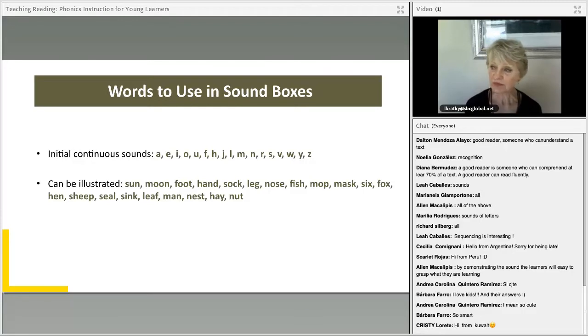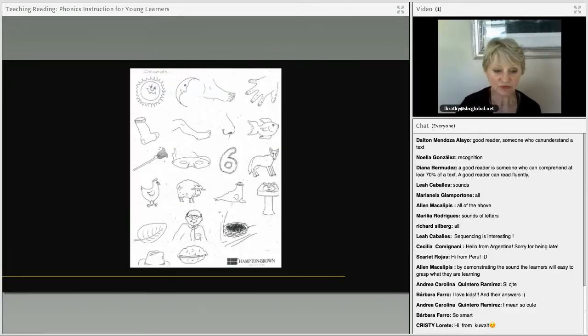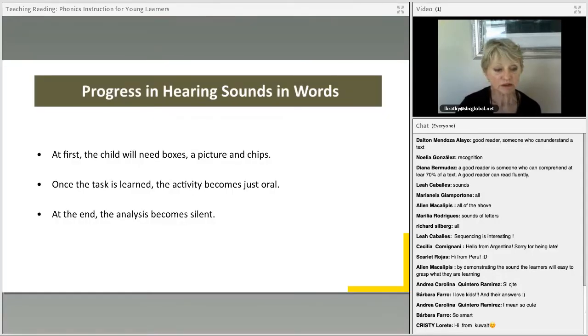Especially for second language learners. For example, a word like train. If they know how to use the sound boxes, the sound boxes will help them pronounce those words, especially words with blends. Blends are wonderful to learn with sound boxes. So these are the pictures that you can illustrate that are made of continuous sounds: leg, nest, etc.